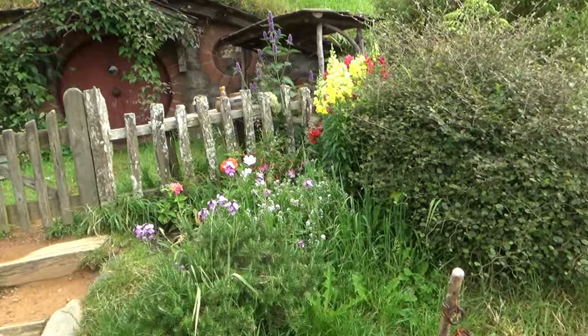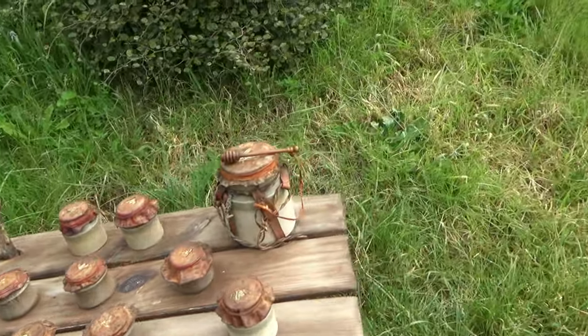Like I said, take a moment to grab your photos around here, and when you're ready, we can start to make it.